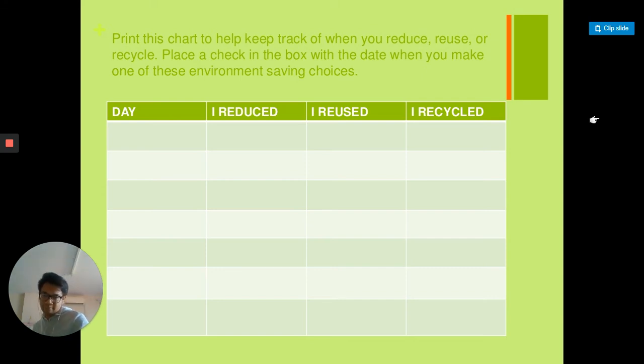Okay, now. If you have time to do this one, I give you until Sunday to do this activity. Is it clear? Just put a date on it, and then check it if you reduce, if you recycle things, or if you reuse things. You can use your notes. You can use any application which is convenient for you, and then send it to me through CISO. Be sure to make this activity, and I will give you until Sunday to work on it. Am I clear?